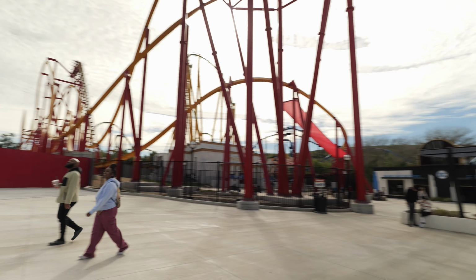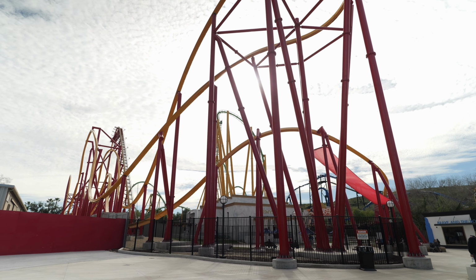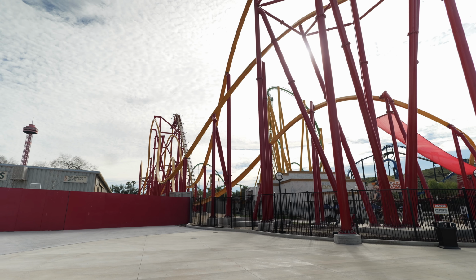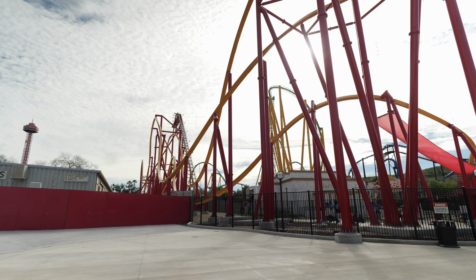All right, we've made it here into the DC Universe section. And right beside me is Wonder Woman. What are you called? Flight of Courage? I got it right, yeah. This one is just a little bit longer than Jersey Devil, and I'm curious, after having ridden Jersey Devil a bunch, how this one is going to compare.